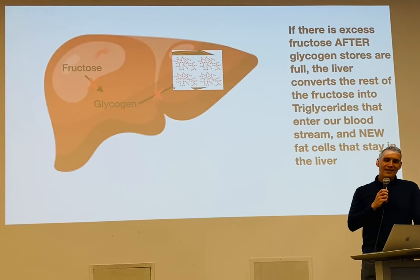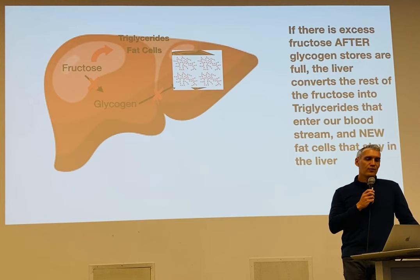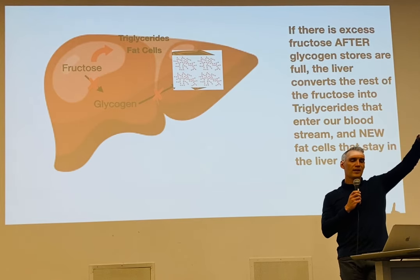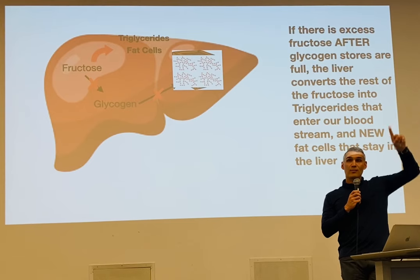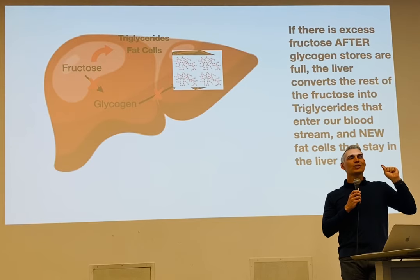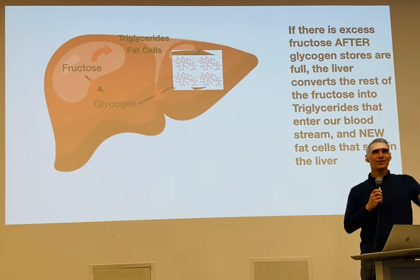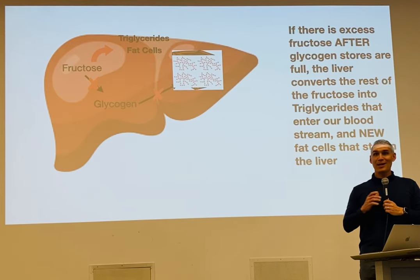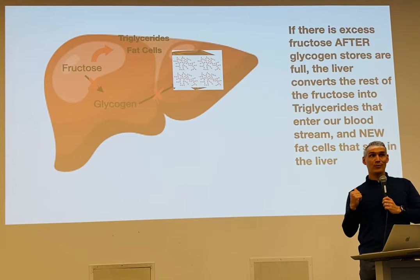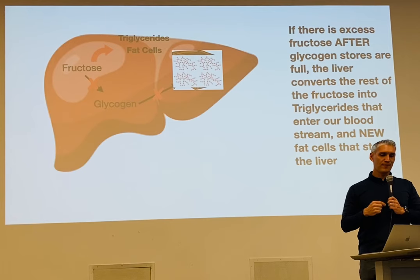However, if there is excess fructose after glycogen stores are full, the liver converts the rest of the fructose into two things: triglycerides that enter our bloodstream and fat cells. It actually makes new fat. A new cell is created out of fructose. I need you to understand that again. That fat cell was not there when you were born. A new fat cell is produced in the liver.